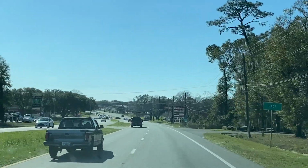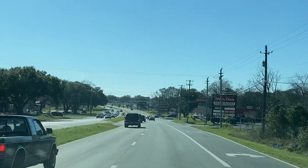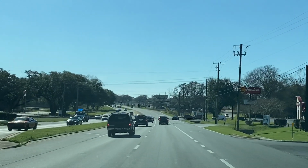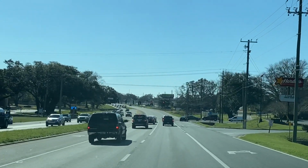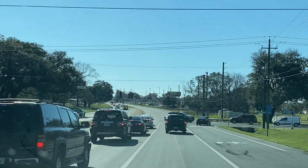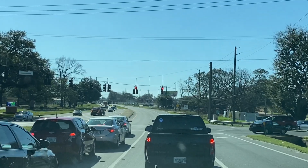There's the Welcome to Pace sign right there. It just says Pace. Seems like a nice place with just about all of the suburban crap you're going to want. Lots of shopping centers. It's just about 90% white. Look at that old cool thing. You see that thing? That's like a 1929 Ford, I think.